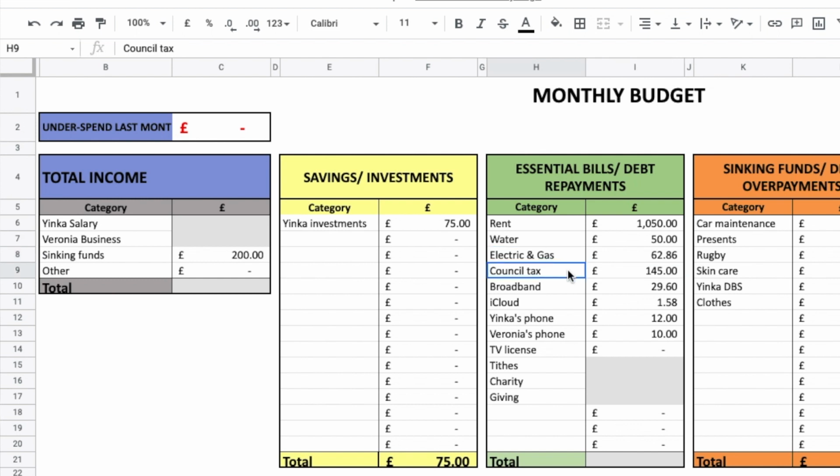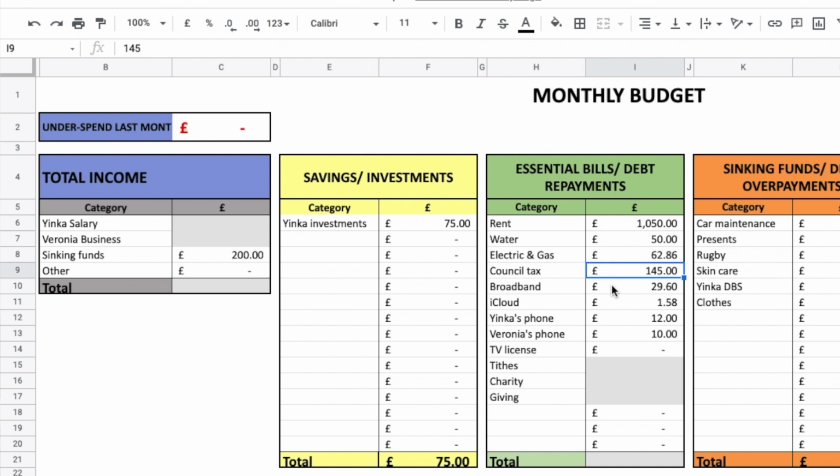And then £145 for council tax. This is another thing that I think will be changing, especially because of what the government's been doing. I'm not really sure how much we're going to be paying towards council tax yet. I think we're just going to wait until our direct debit changes, but currently £145 is what we've recorded in the budget. And then another £29.60 towards broadband, £158 towards our iCloud, and then another £12 and £10 going towards our SIM contracts.